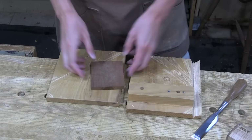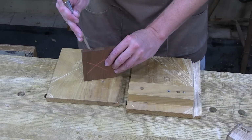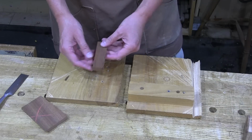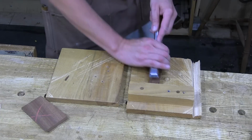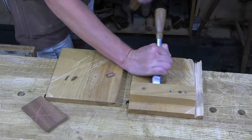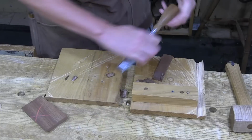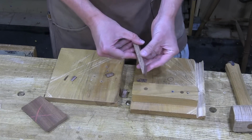I just mentioned the structural nature of straight grain woods. Well, here's another straight-ish grain wood, and I can go ahead and split out a piece that maybe is, I don't know, about 3/4 of an inch, and I can grab a chisel over here at a bench hook and I can begin to taper it down and quickly start to form a wedge.